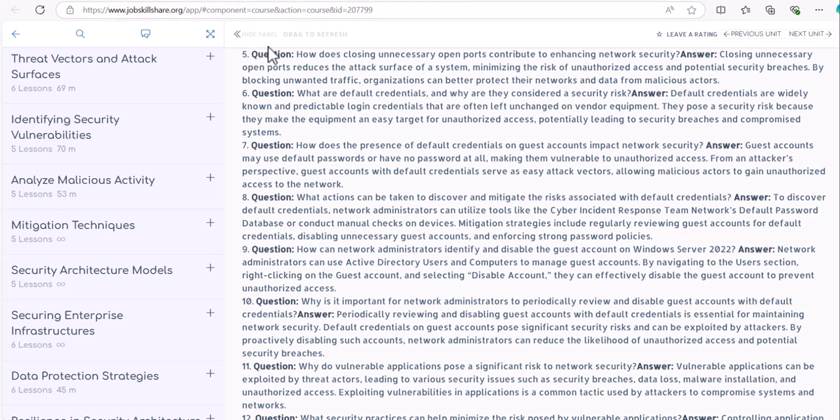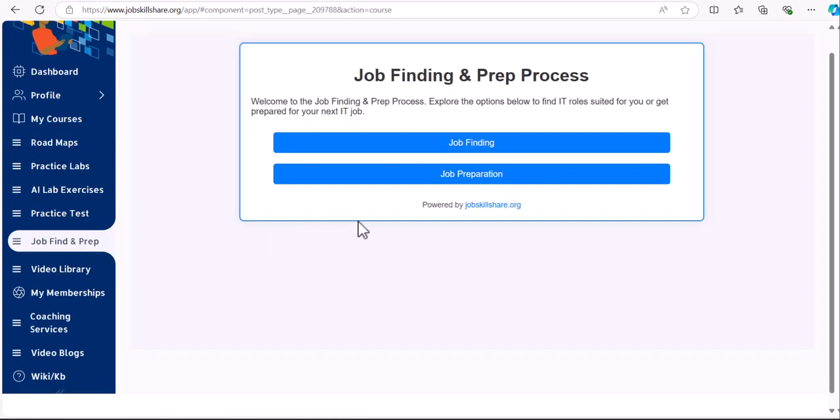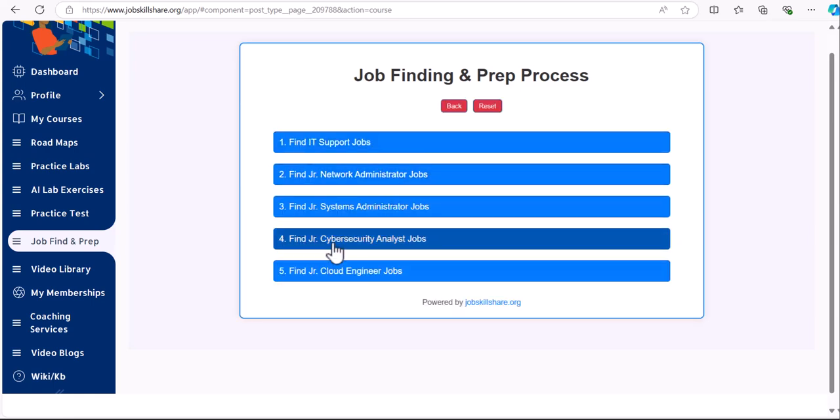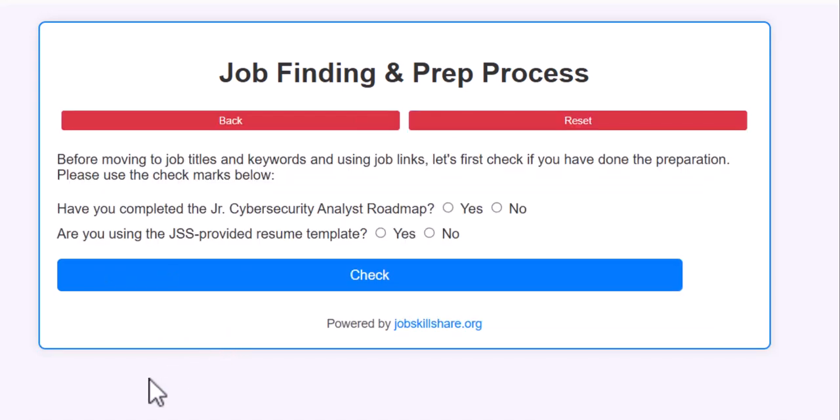So then what's the next step? You have to now get practical to get the job. All right, time to take action. We are going to click on job find and prep, and then on the top you're going to click on job finding. Now here we are looking to find a junior cybersecurity analyst job in the market. So we're going to click on find cybersecurity analyst job.